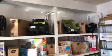Look at all the baby gear we've got there, folks. Lots and lots of it. Car seats, Bentwood high chairs. Even got some furniture in the sale that came to us. A nice basket footstool there. Over here, jogging strollers. Again, more baby gear for you.